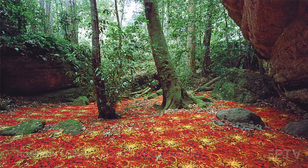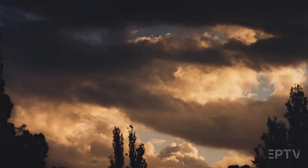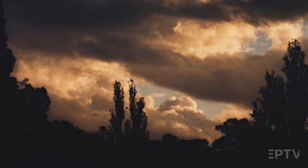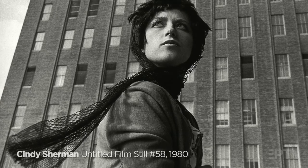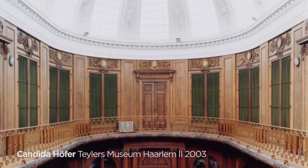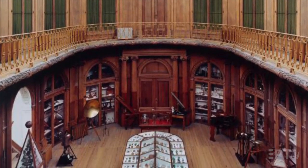Amongst contemporary work, we collect quite widely. We have very strong holdings of Australian contemporary photography with a real emphasis on Victorian and Melbourne-based artists, but also representing international artists. So among the big contemporary international figures, we have works by Cindy Sherman, Thomas Ruff, Thomas Demand, Candida Höfer. So quite a range of artists from recent years, which is terrific.